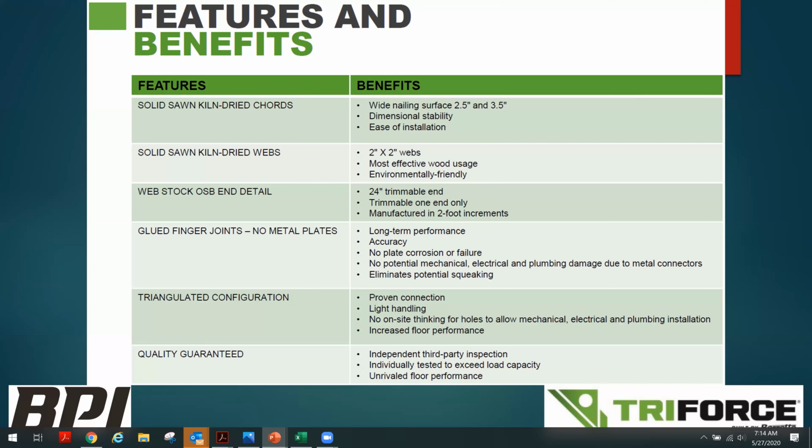Correct. And then we're going to talk about the importance of the triangular configuration and why you guys do it that way. Well, the triangular configuration, any open web gives you a much better floor as far as vibration than a solid sawn or an I-joist can do. This product was developed in Canada where they have strict vibration criteria, and they needed a product that would be able to absorb vibration, and an open web will do that. So you're looking at dispersing your loads and your vibration much more efficiently with the triangular configuration than you would with any solid sawn.